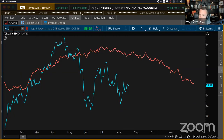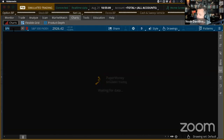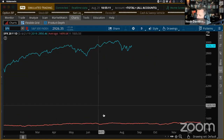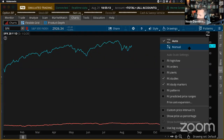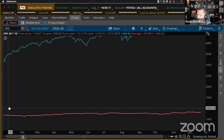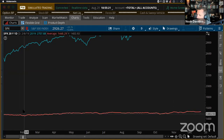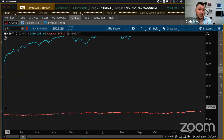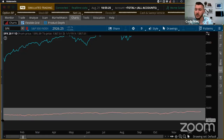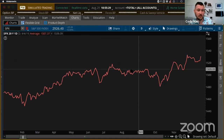And then while we're at it here, you take a look at the SPX on that, and you see when you get those lines separated, you go down and go to manual and just highlight the red line, so you can see what the seasonal expectation is. We'll get that drawing tool. And as you look, guys, take notes here. This is Noah's years of experience he's handing out in 10 minutes, where he's back tested all this stuff.